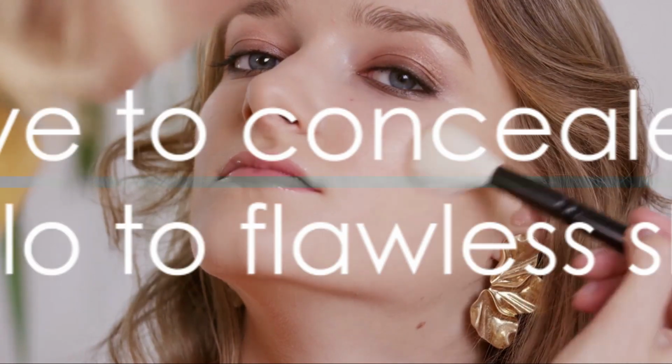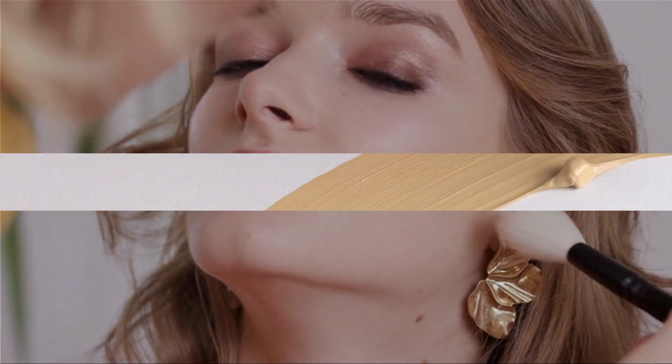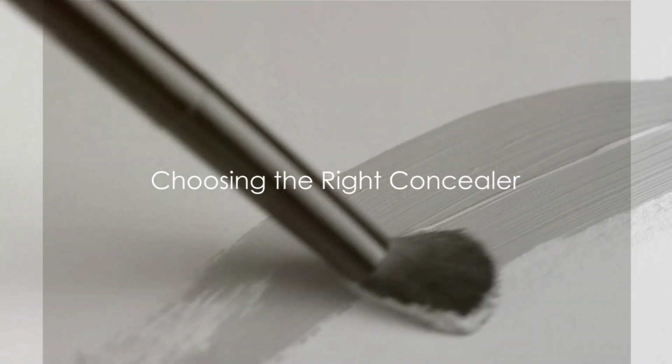In this video, we'll provide a step-by-step guide on how to apply concealer like a pro, ensuring you get the most out of this magical makeup tool. Say goodbye to concealer woes and hello to flawless skin. First things first, choose the right concealer.